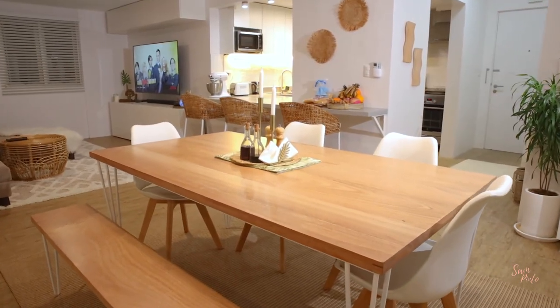And then, yeah, so this is the first part that you see. It's the whole dining area. It's a 6-man dining table. I have this custom made as well. I like everything custom made because, feeling ko, it gives work to people, it helps the community, and everything local as much as possible.